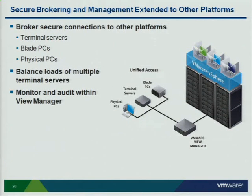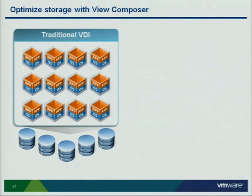So, I already talked about that. So let's talk about that full clone versus linked clone technology. So you go out and we call this traditional VDI, but it's still a completely viable model. Most of the people I talk to actually do it this way today using some sort of underlying SAN architecture to help with some of the issues.